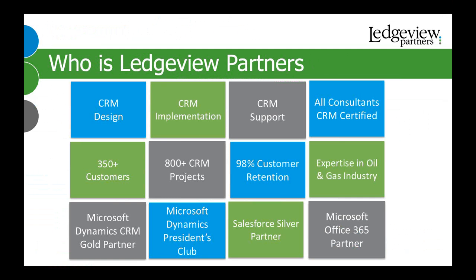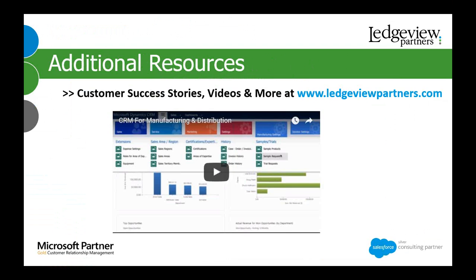We pride ourselves on our 98% customer retention. Because so many of our customers are manufacturers, we bring additional value in understanding your challenges and also relating the things that we've learned from our other customers to help give you some perspective. In addition to CRM for manufacturing, we also do vanilla Dynamics or Salesforce projects that can be uniquely configured for each customer if this solution doesn't fit your specific needs.